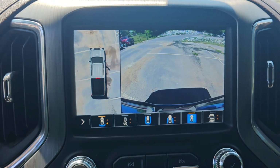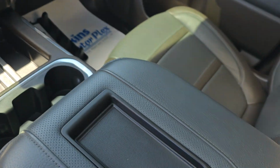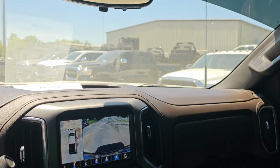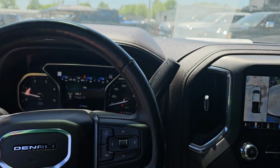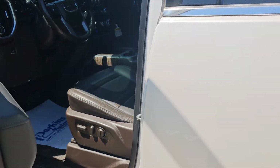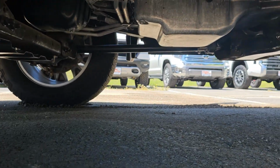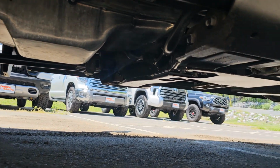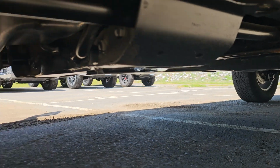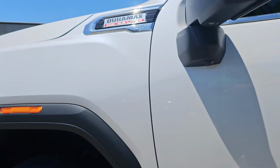So really nicely equipped. I don't see anything imperfection wise on the inside, which is great. Just let me know if I missed anything. Oh, I'm going to get you a good look underneath. I knew there was something else, Blake. I promise I'll let you go after this, brother. Not seeing anything to give any concerns, man. Think you found a good one.